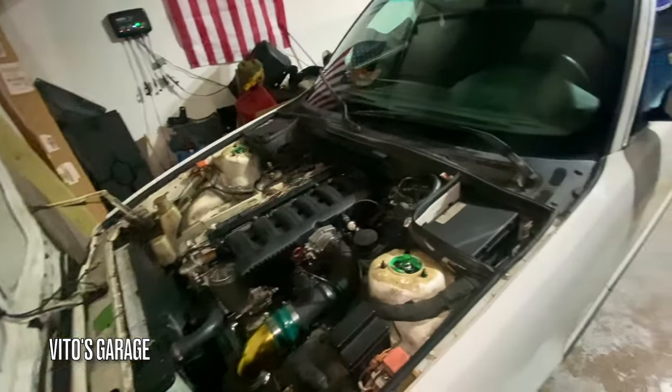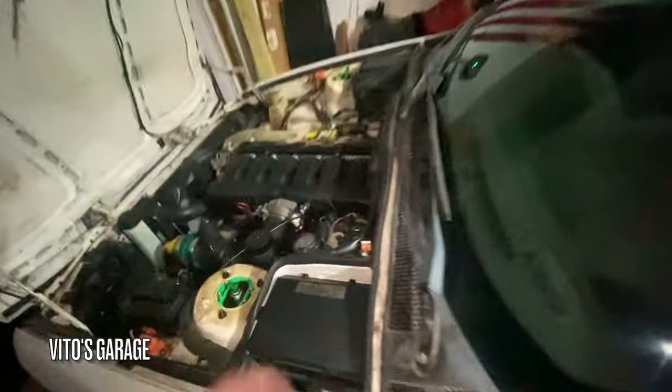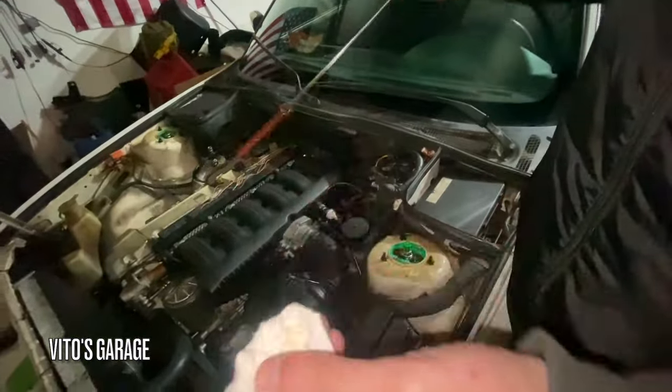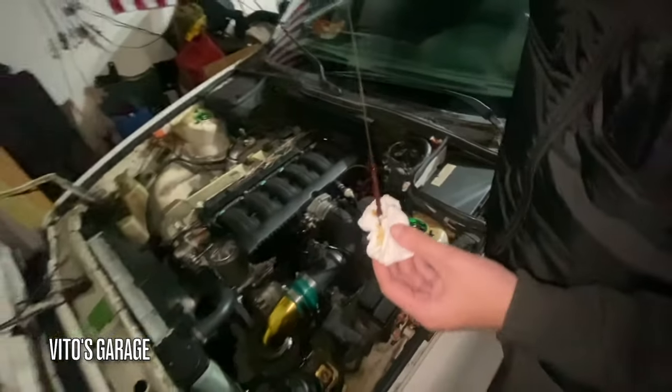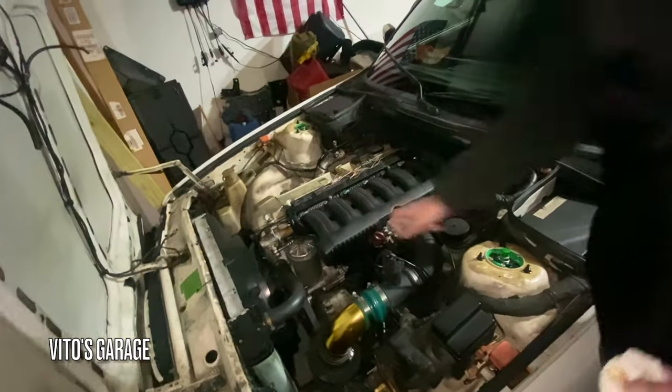Well, let's have a minute and then we're just gonna start working on it. Amazing machine, bro. Let's check that oil. It seems like it's got oil there. Coolant is there too. We have more extra in case we need. That's pretty good. Okay, well, start it up and then we'll see how she does.